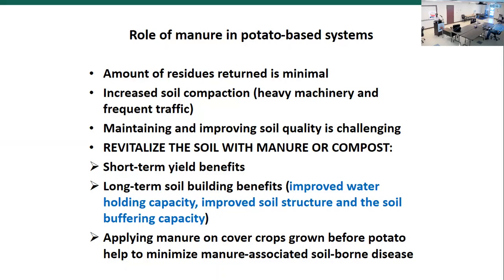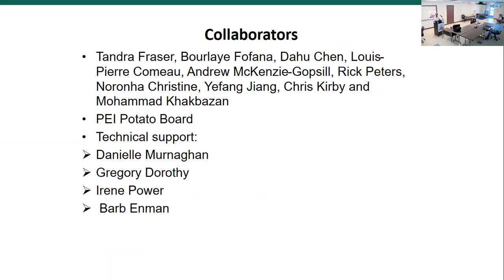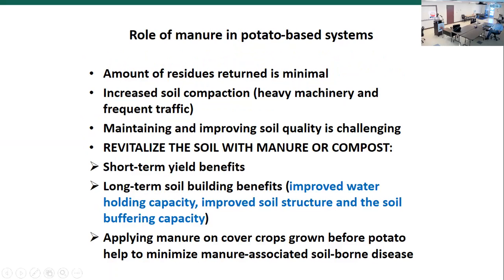We know that manure can increase water holding capacity, improve soil structure and soil buffering capacity, and cation exchange capacity. So applying manure on cover crop before potato can help to minimize the manure-associated soil-borne disease. Some growers complain about increased scab when they apply manure close to the potato crop. So here we want to test what would happen if we apply manure 1 year before potato.